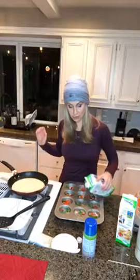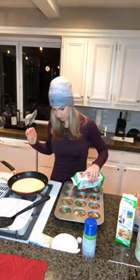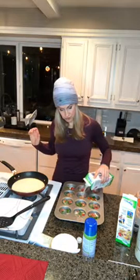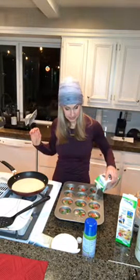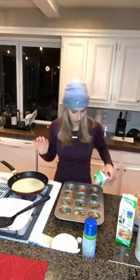And that's it, it's super easy. I put my oven on 400 degrees. It's gonna take about 15-20 minutes or until they're done. You can usually tell when they're done. And these are super awesome to make in advance. Then you can just put them in your fridge and have them cold, or heat them up in the morning.